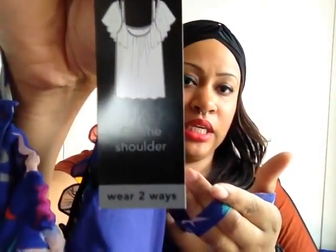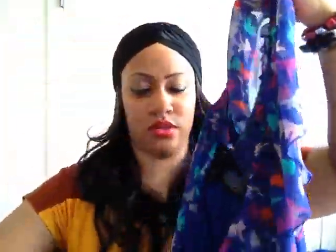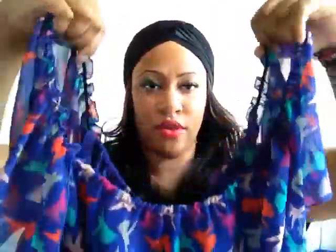I actually bought this the same time as this skirt and the maxi dress. So you can wear this two ways. This is by Attention, and it's an off-the-shoulders two-ways. And this was $19.99, and I believe I got it for like $12. It was on sale. So you can wear it like this off with the straps, and then this hangs off the shoulders. Or you can just wear it like this. Or you can wear it up.